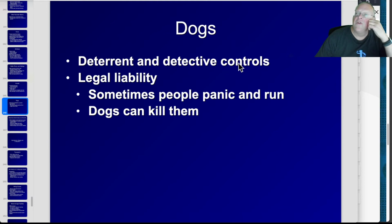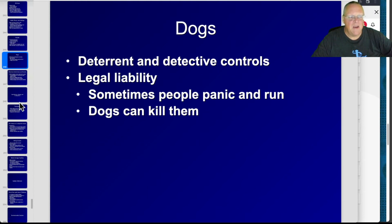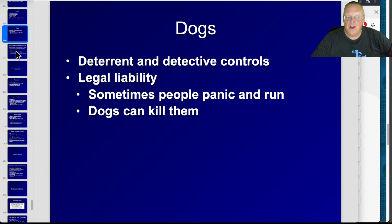Dogs are considered very deterrent. Most people, if they hear barking, they will decide not to burgle the house. So they're detective and deterrent controls. But of course, if your dogs are not trained well enough, they might hurt people or kill them, and then you might have lawsuits.